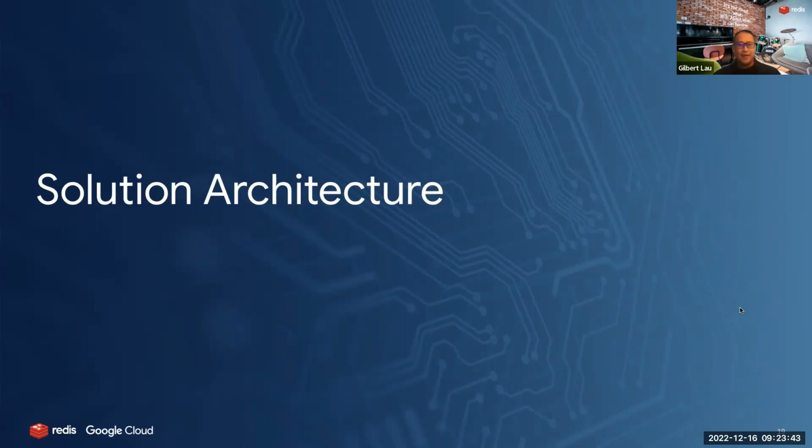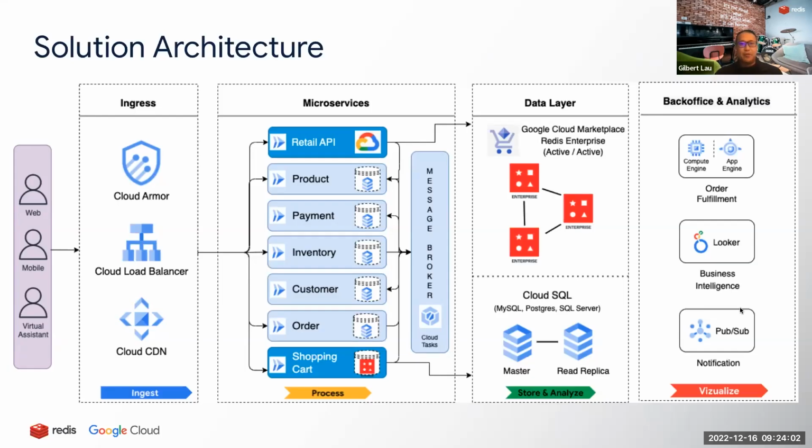Next, we look at how Redis Enterprise and Google Cloud together provide a state-of-the-art solution architecture for the retail industry. The diagram depicts a microservices architecture for a retail e-commerce application on Google Cloud. The incoming e-commerce traffic comes through the Google Cloud load balancer, along with Cloud Armor to safeguard against distributed denial of service and application attacks from intruders, and with Cloud CDN, accelerate content delivery to the end user while reducing serving costs.